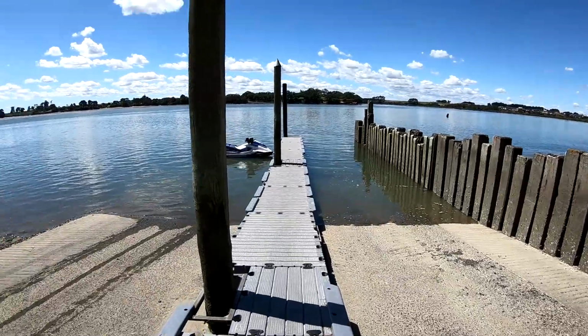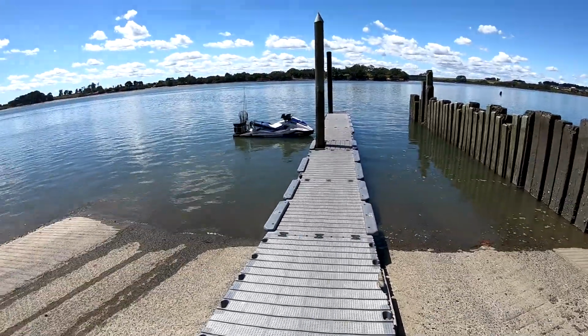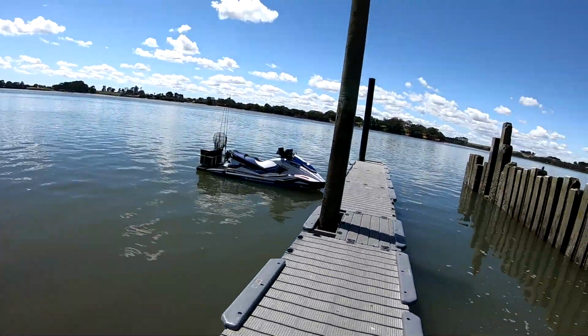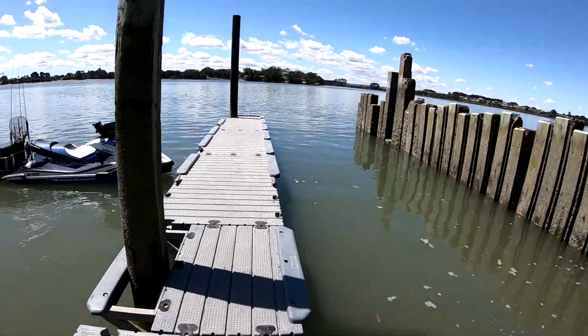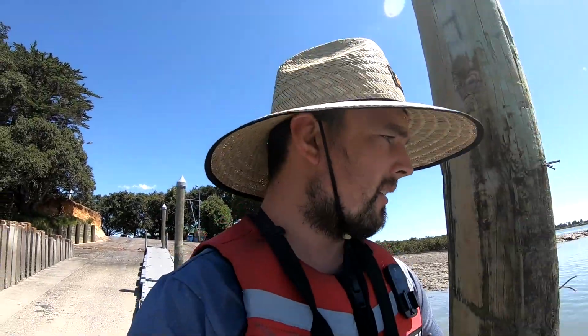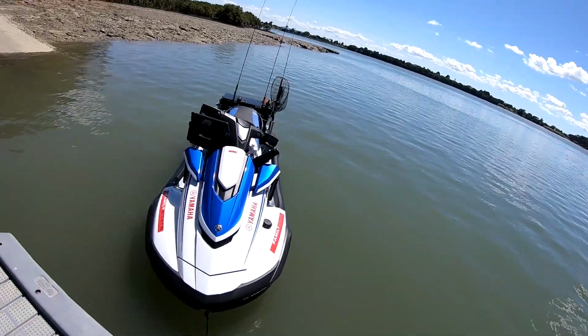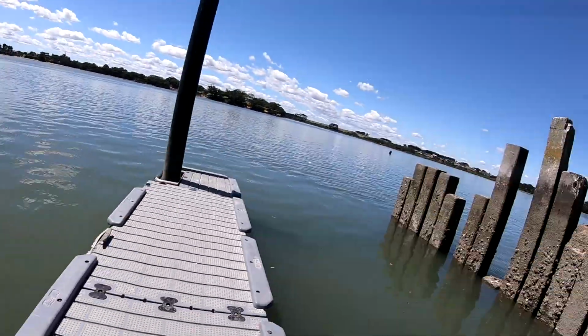Yeah, she's pretty warm today, guys. Got the big flippy flop hat on. Decided to come down to the Manukau Harbour for an afternoon fish. Mint day. I know a dude that's been doing really well out here. Snapper on soft baits, so been meaning to come out here, so I'll come give it a crack. But yeah, maybe go for a few kingfish as well.